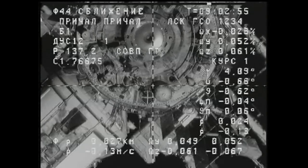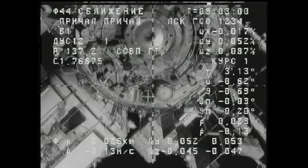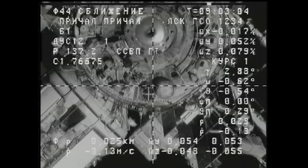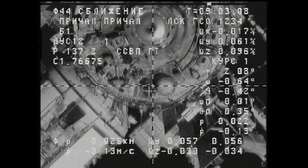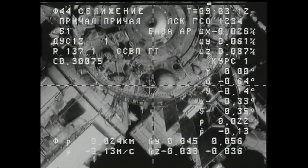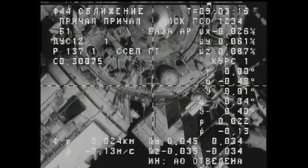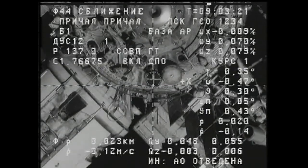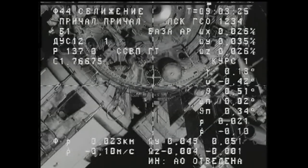You can see the crosshair docking target right at the bottom of the cylindrical aft port of the Zvezda service module. As planned, the crosshairs are aligning with that docking target. 20 meters is the range per the rover. Copy. Range rate is inaudible. Copy. Everything is great. Oleg Kononenko reporting everything looking great from his perspective inside the service module.